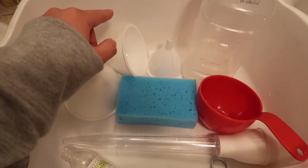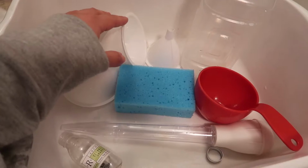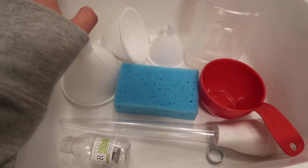And he liked it before when I just used regular water, but at the end when he got bored, you can always put food coloring, so you can always change the color. And you can also put bubbles. I just use old shampoo bottles from hotels. So you can use whatever you want, you just need to be a little bit more creative.